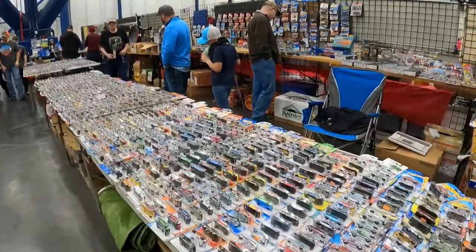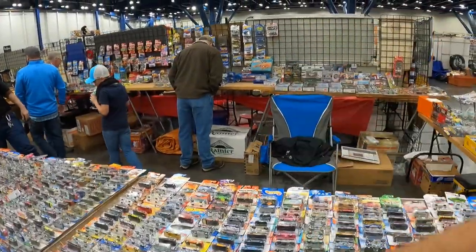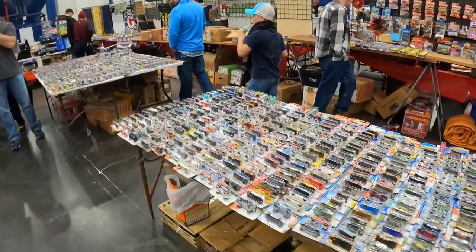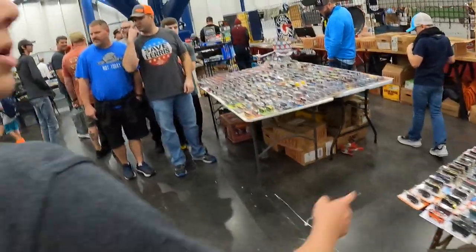Yeah. That's a cool old Hot Wheels case. Yeah. Grandma got one like that. Swap me one time for like... She goes, how much? And the guy goes, $5. And he's like, oh, okay.